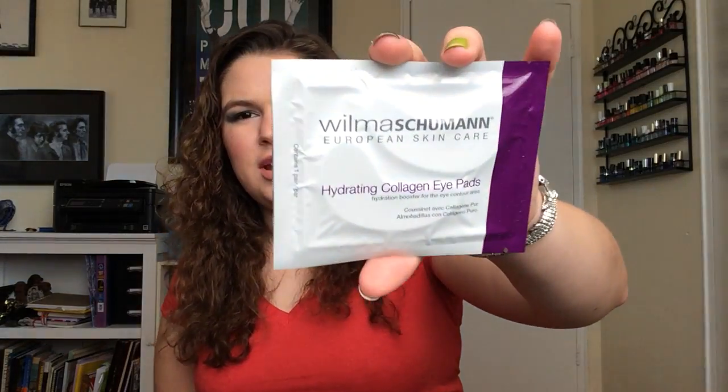And then this is the one thing I haven't tried, the Schumann European Skincare Hydrating Collagen Pads. It's just got two of these floppy pads. You put them under your eyes. It's supposed to wake you up and brighten. I usually find these things are okay, but they don't really give you lasting results. They're not really supposed to. So this is cool, I haven't tried it yet, but I think it'll be good to try.